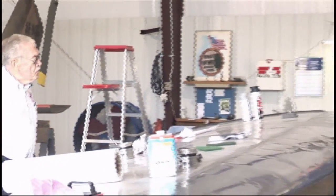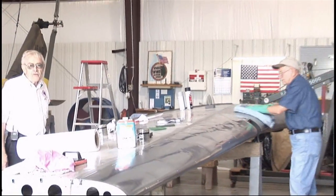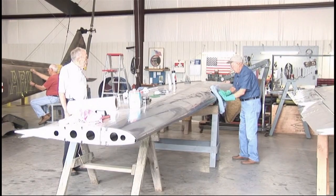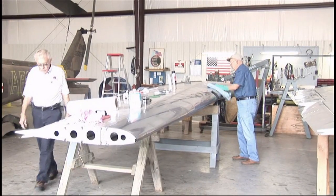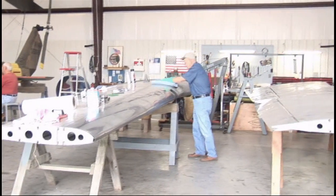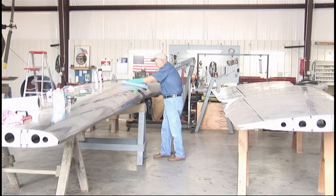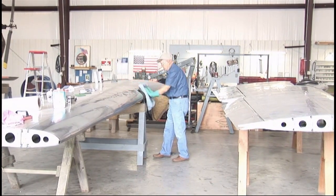Ted here, World War II, a glider troop paratrooper from around New Guinea. Ted is here every work day just about since we've been open.